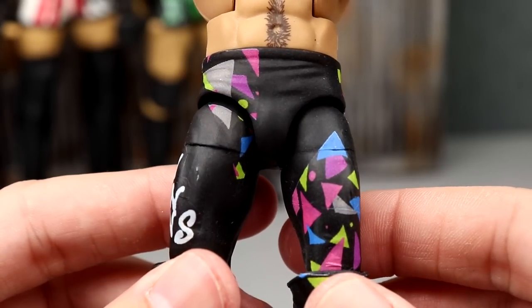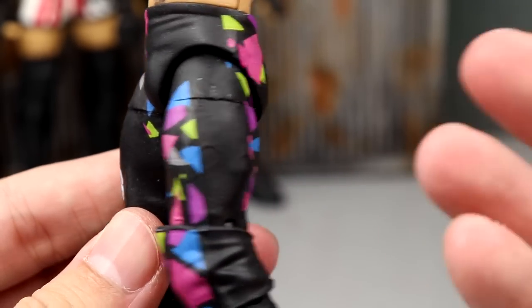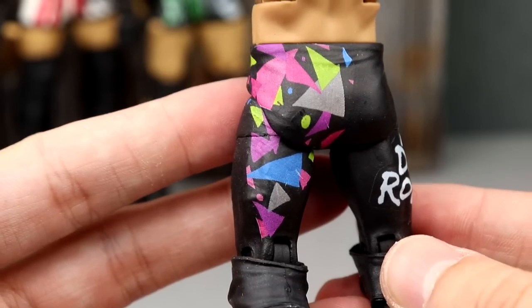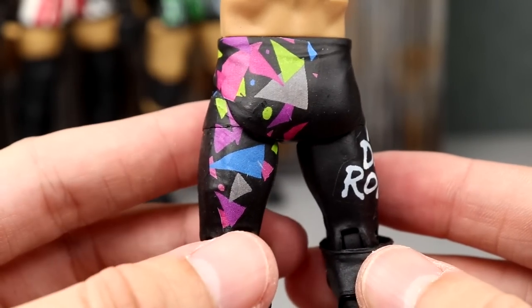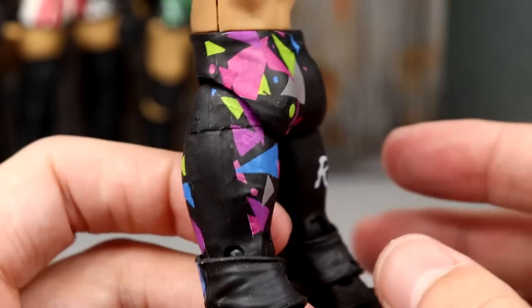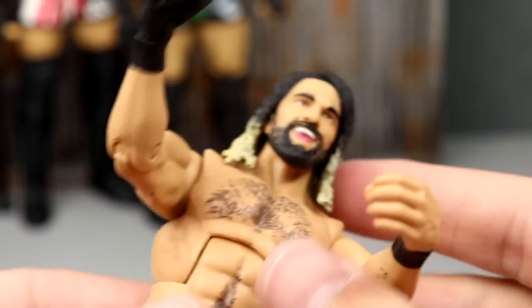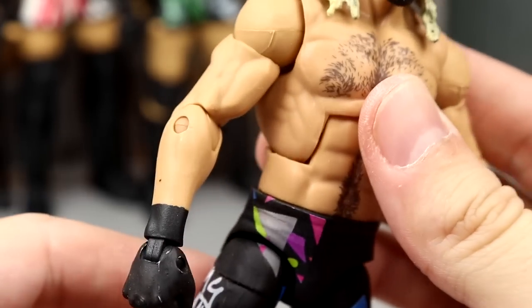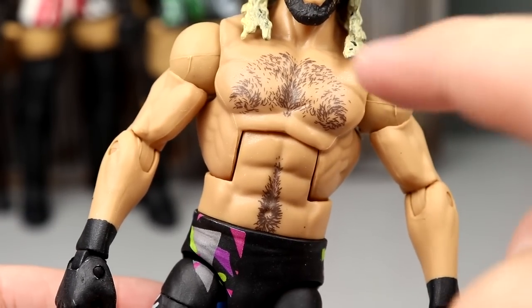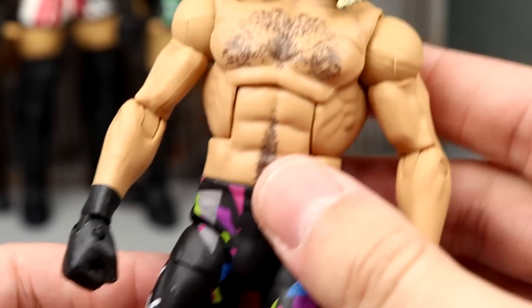It's almost like a mix of an MDT gear with a modern Rollins twist, and I think it looks super badass, man. What a great attire. I could see Rollins wearing something like this in real life. Wouldn't shock me in the slightest, and you guys can kind of see that, a modern take on a Rollins right here. Got the Elite 37 arms, but he did go with the hairy torso, which makes it more accurate. Looks a lot better there.